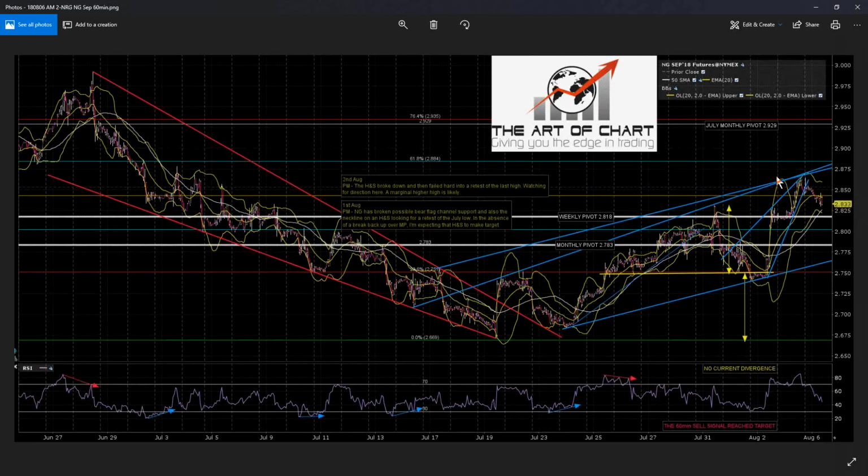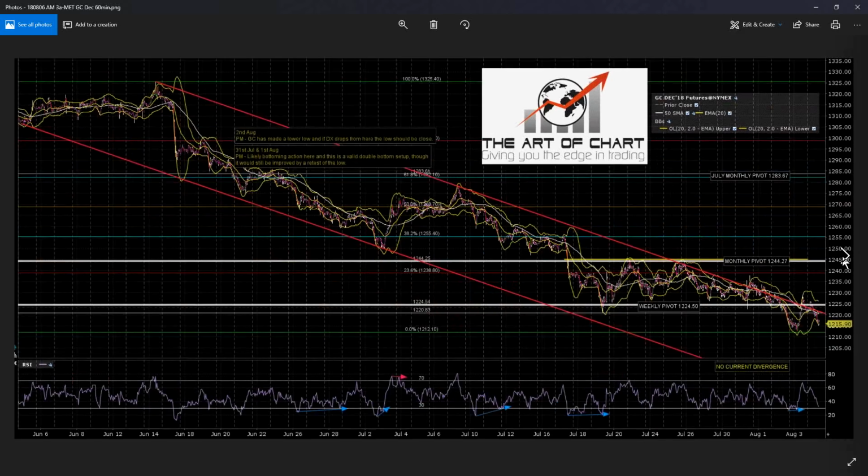We shall see. I'm not expecting to see this break up over the 61.8. Obviously, I could be mistaken. If we do, then this makes it less likely to be a bear flag setup, which is what it's likely to be at the moment.